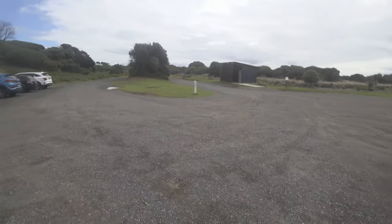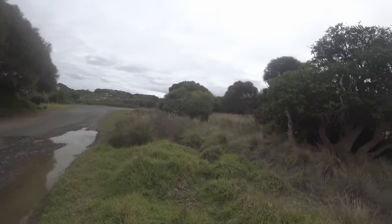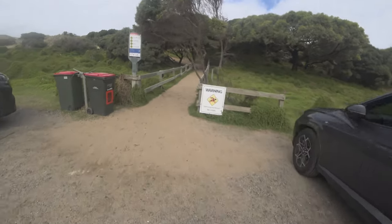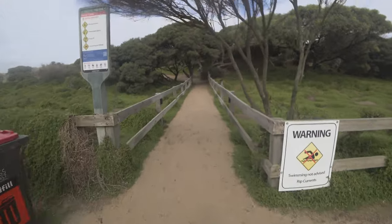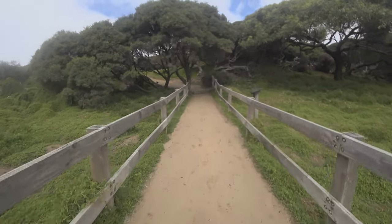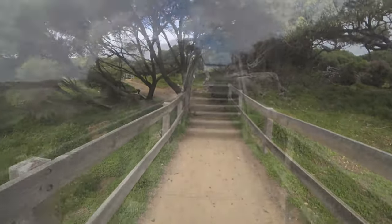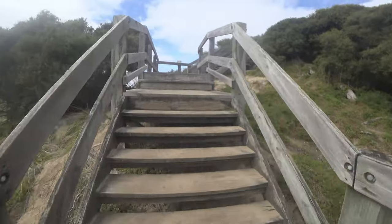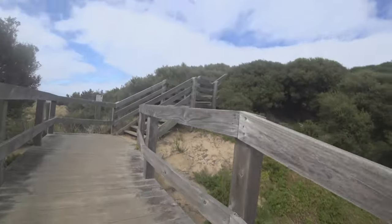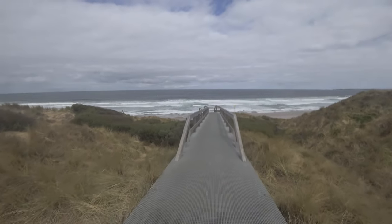Saw a wallaby over there just before. It's a little bush wallaby. Nice easy walk. And I mean walk, I'm not too sure how you'd go with a wheelchair on this. But anyway, the sign back there says warning, no swimming. I'm not planning on it. They've made it as easy as they can. Nice walkway up, lots of steps, just to get over the hill, and then down to the beach. So there you go.